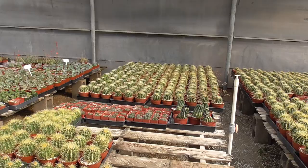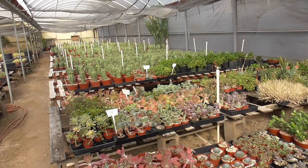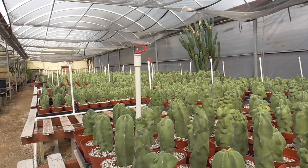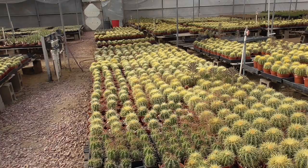See, these are rooting right now, so this is all their propagation area. Lots and lots and lots of totem pole cactus. I'm not going to walk through all of this. Pretty. Like a forest of totem pole cactus and other columnars back there. I'm not going to walk back there for now, otherwise I will never get out of here. Let's walk over here to these center tables.